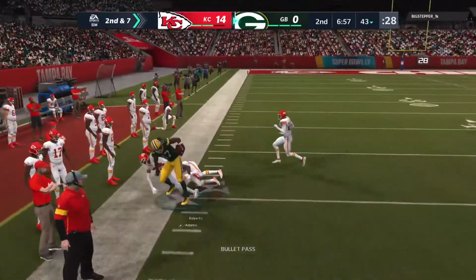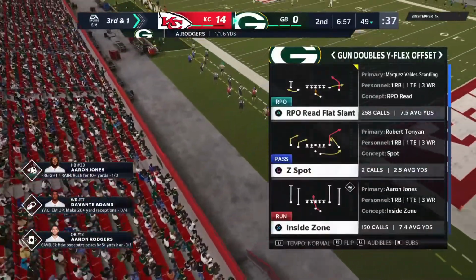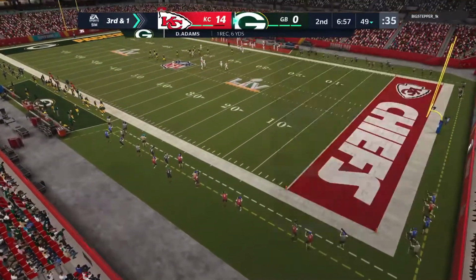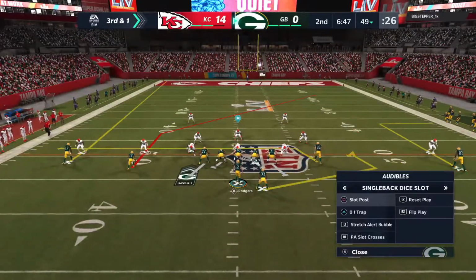Rodgers throwing quickly out to Adams. And he's out of bounds just before the midfield stripe at the 49. A gain of 3 last play. This time they double it and pick up 6.